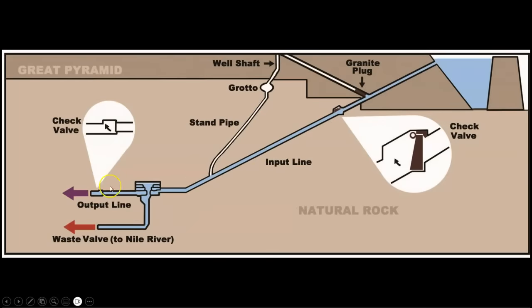as you can see here, which proposes that water was pumped out in this direction through the southern shaft. This is 100% impossible, and I now have video evidence proving beyond a doubt that this southern shaft is a complete dead end into the bedrock. There is absolutely no way that the water could be pumped out of the structure in this direction.